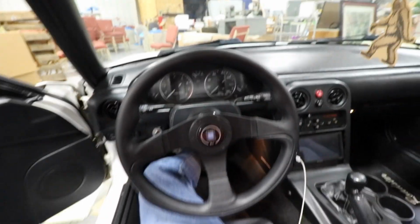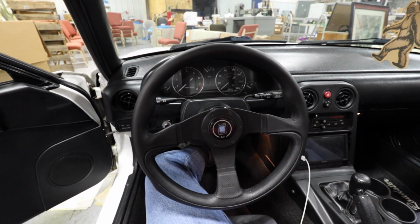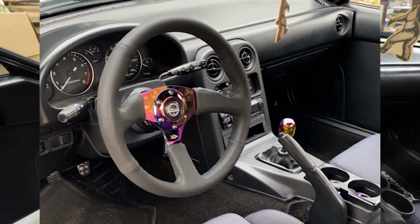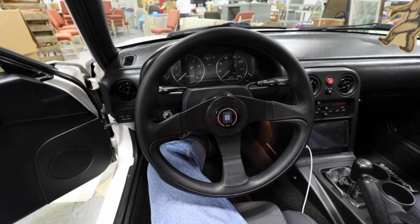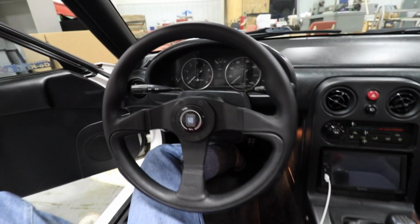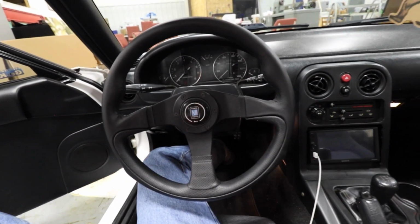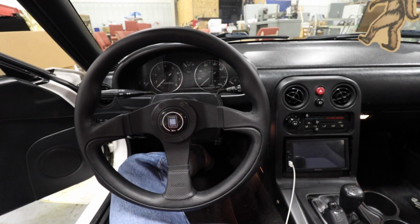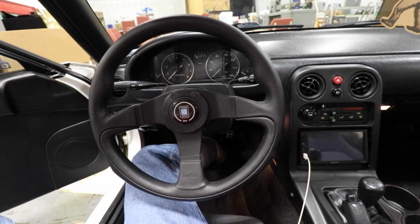In all the videos before this one, I had an NRG branded wheel, which was great, and it felt great at the time because I was on a very different budget, but I recently switched it out for this really nice looking sleek Nardi wheel. The reason that I went with Nardi is because, if you don't know, the NB Miatas, the second gen, came with a Nardi wheel from the factory.